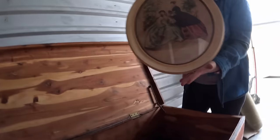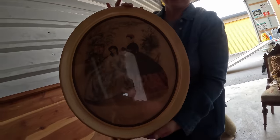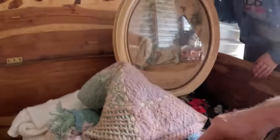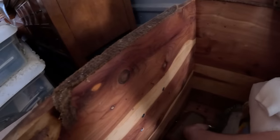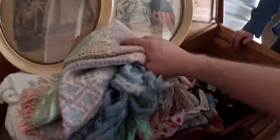Germany. Oh yeah. La Mode Illustrated. So kind of like some French style art here. Is there another one? Yeah. Two vintage round frames. Are they identical? Nope, they're different. They're just from the same. All right. Vintage dish here, a platter. So it looks like it's mostly blankets from here on out, a few pictures. Some clothes in there. All right, so clothes and blankets the rest of the way.